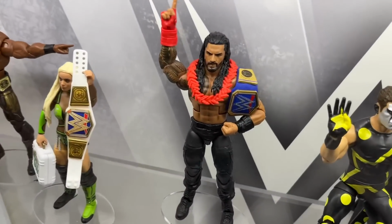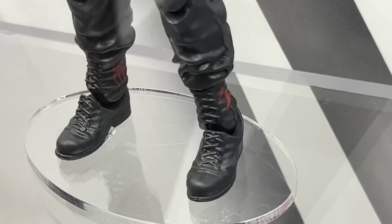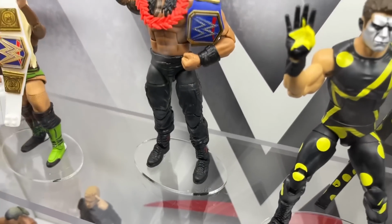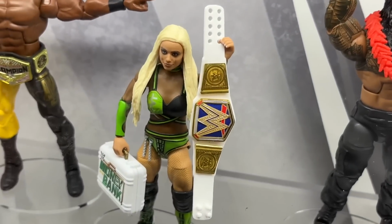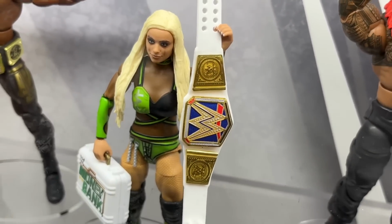And then you add on to the set the Roman Reigns, kind of plain Jane, but he does have the Roman Superman Punch logos, or the Roman Reigns logos, on the boots. No red on the tips of the feet, which kind of upsets me, but we'll live with it. You have a good Liv Morgan figure here with a women's championship from Becky Lynch in Elite 100 in the green and black, which looks really good. Reuse of the Elite 85 head.